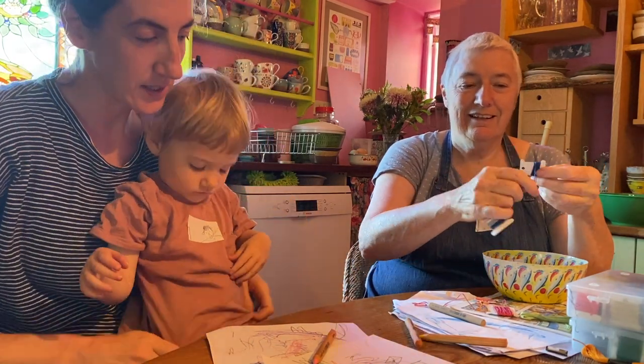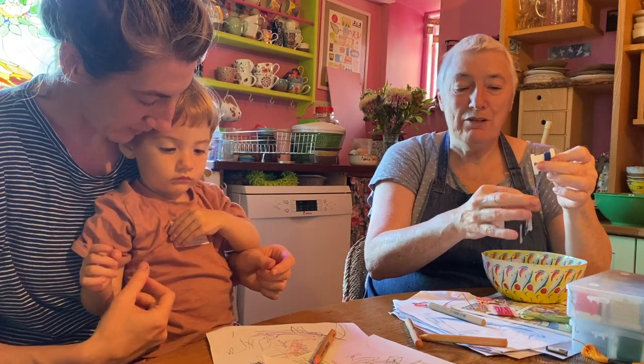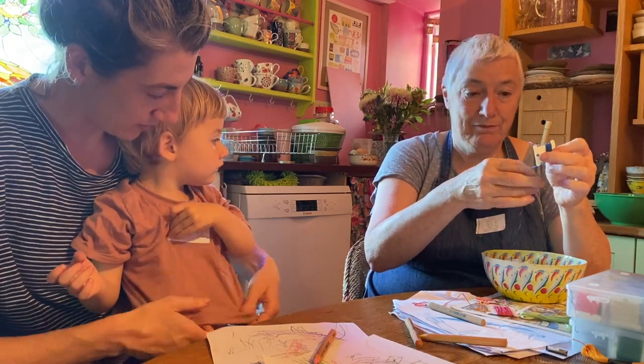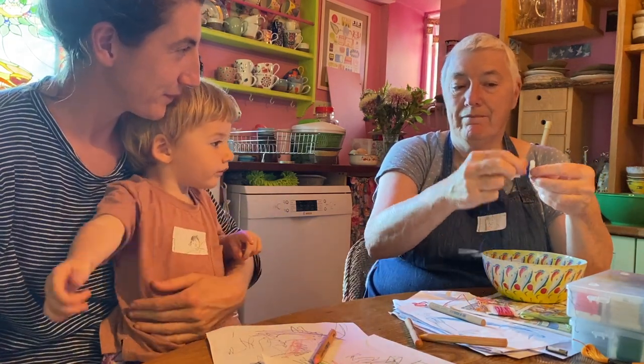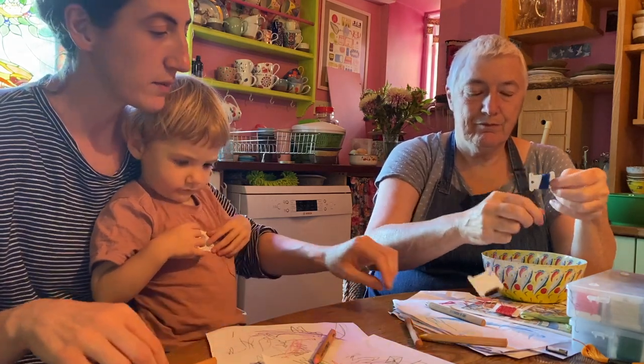Do you want a mummy and a daddy sticker? I'm doing the blue bobbin now, Agnes. Just winding the bobbin up. Which one? Should we do a daddy with an orange cap?